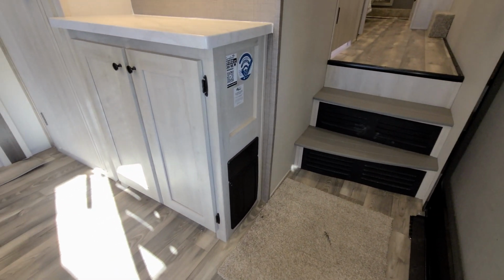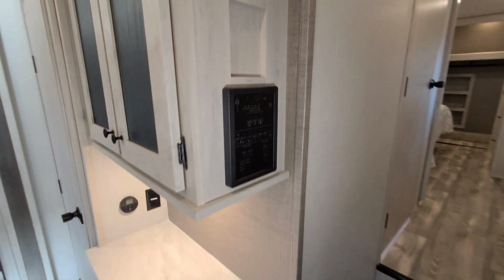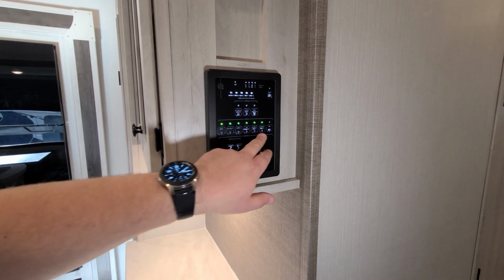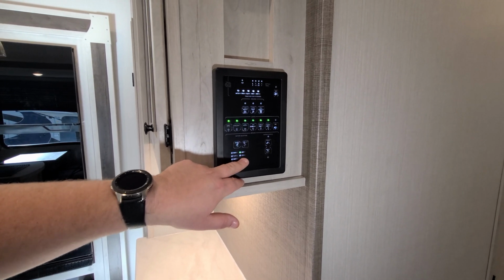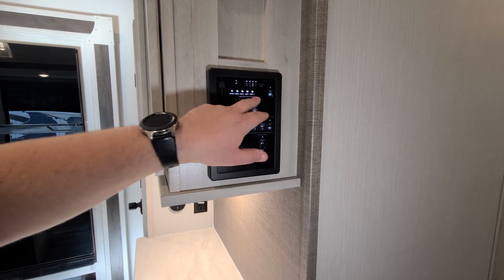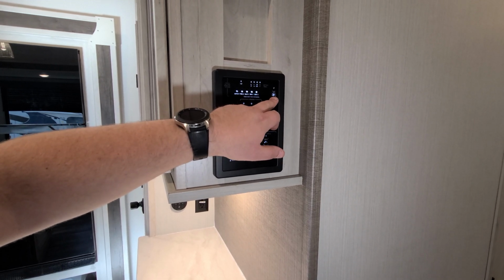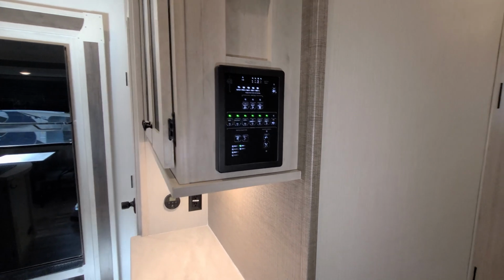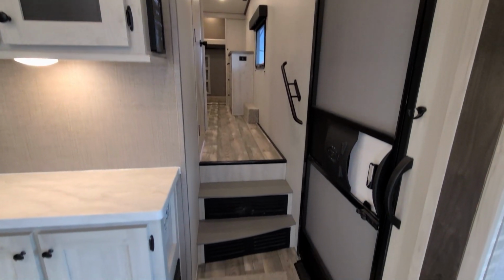Now down here is the electric box with the breakers and fuses. Then up here is going to be your control panel. Basically, you're going to have some light switches, some selector switches for the slides and awnings, water heater, water pump, 12-volt tank heaters, battery conditions, monitor panels for your holding tanks. You got a Wi-Fi connectivity thing here, which basically allows you to connect to your phone, a Bluetooth thing, so you could do some controls that way.